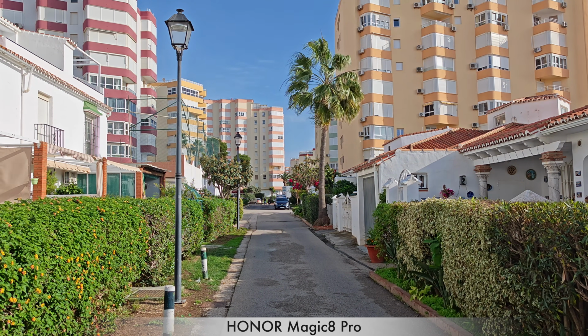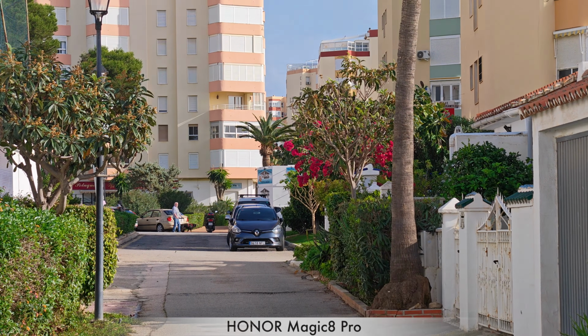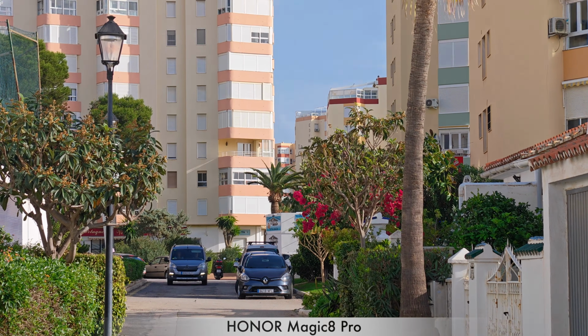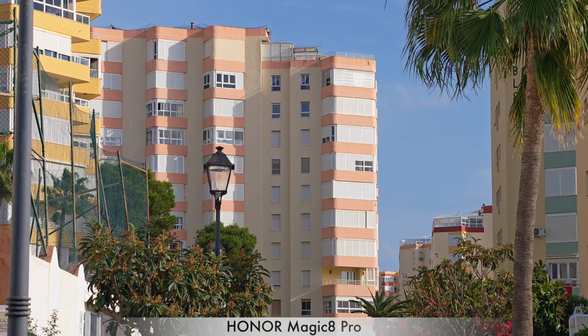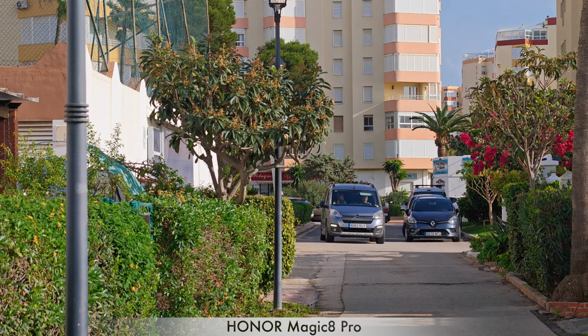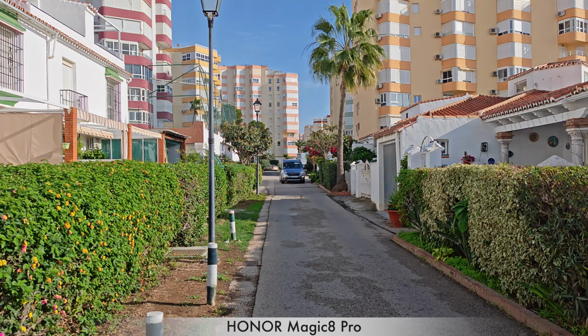Alright, so for our next recording, I started recording in 4K at 30 frames per second, of course, with the main camera, but now I'm gonna switch to the zoom lens. Look at that. That is pretty impressive. I just wanted to show you how the zoom lens would capture video. And it does look really nice and clear. Let me switch back to the main camera and we'll step out of the way.